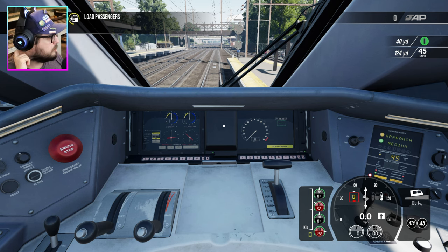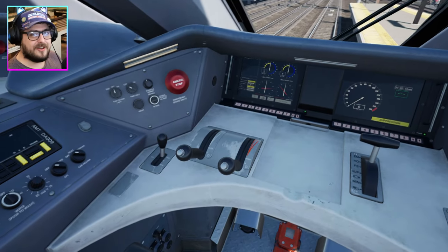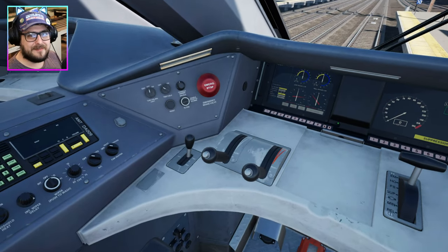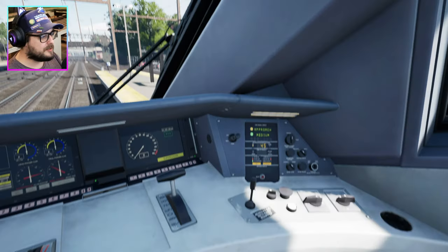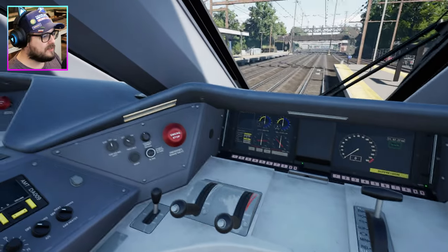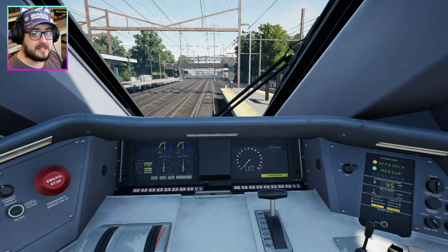That sounds right to me. And I have to say, the interior is kind of retro, but it kind of looks a little bit futuristic. It feels like you're in a retro spaceship. I mean, just by looking at all the controls and the way that the windows are shaped, you can tell that this is a high-speed express.